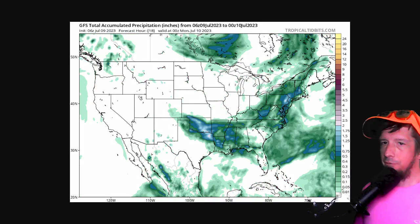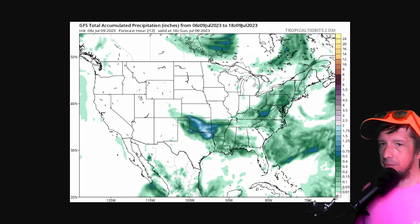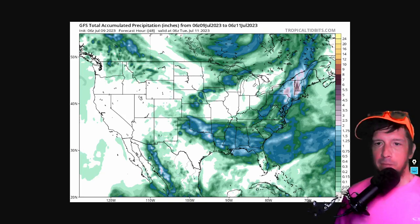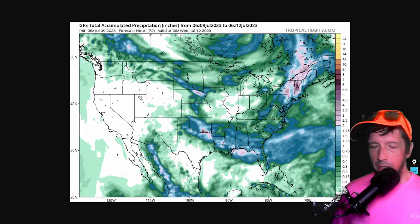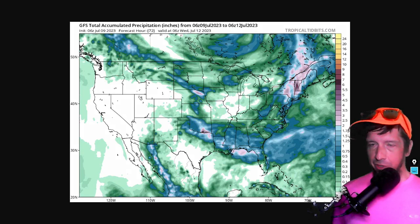Large swaths of Vermont there, expecting like 6 inches of rain. So 6 inches is a lot. New York is also going to get a lot. Also, isolated portions of Pennsylvania. In other words, we're going to get like 3 or 4 inches of rain right here in Lehigh Valley. That is your GFS 72-hour total accumulated precipitation in inches.